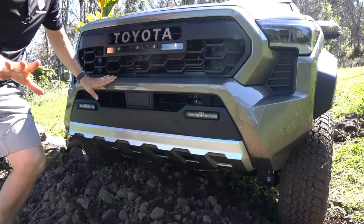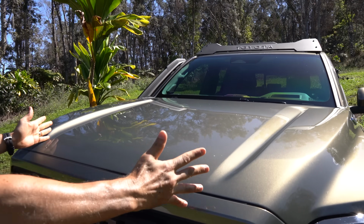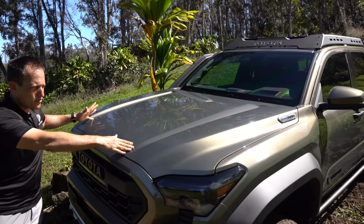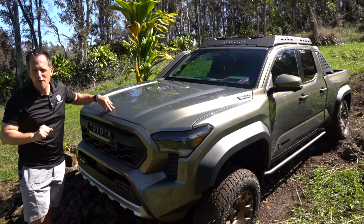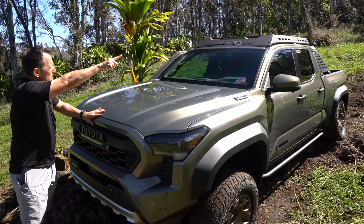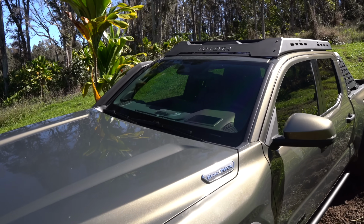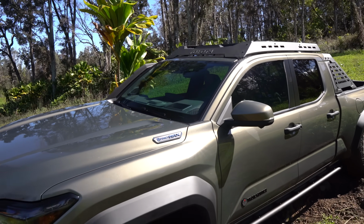Now, as we slowly, gently rise on up, you'll notice the hood, clean, aggressive design, very similar to what you would find on the Tundra, but with its own unique look. It doesn't have the hood scoop like you would find on the TRD Pro, and I think that's a good thing. It doesn't need to look just like a Tacoma TRD Pro. And then you'll notice up top, I love the way that they have the Toyota Heritage badge up there, and we're gonna talk more about cargo baskets, canoe carriers, and everything else.